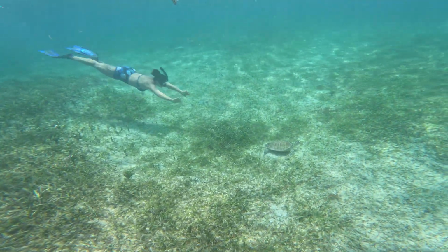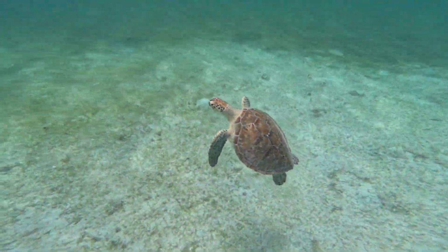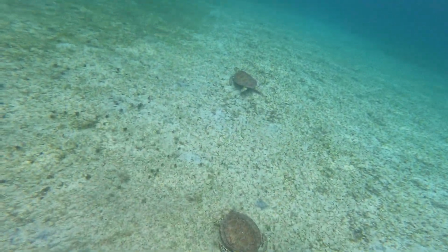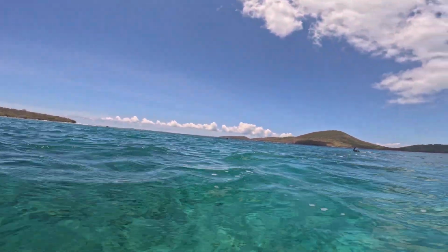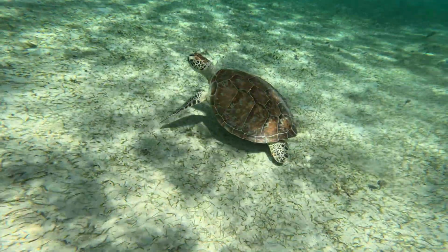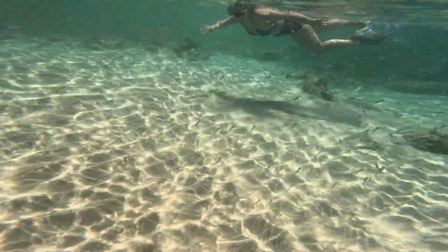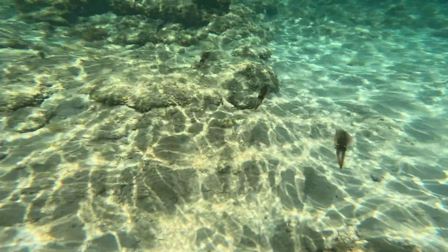There were a lot of turtles here, and the water is so much more clear than other places we've seen turtles at. Turtle feeding ground. Look at that. Turtle looks like it's flying. It's actually water that's so clear. Squid! Squid! Let's eat them. They look like they're swimming backwards, don't they? Yeah.